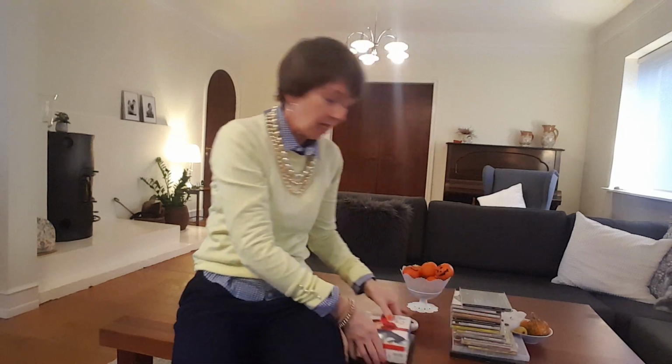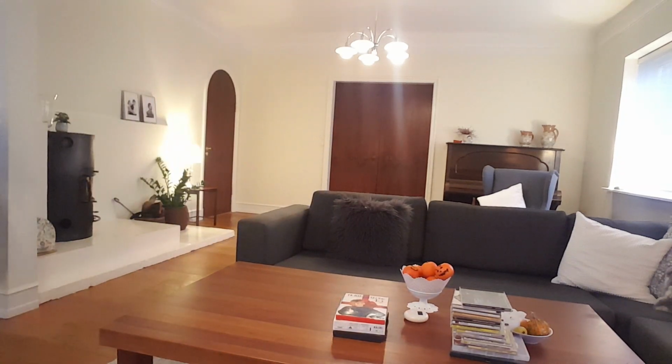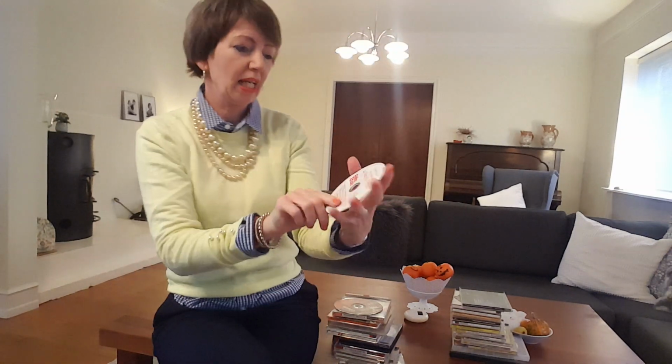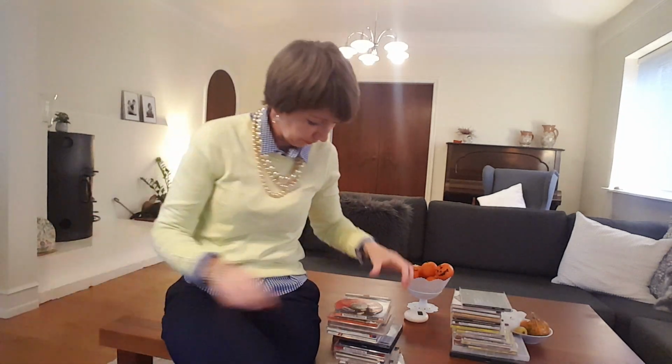These are keepers, and I've got a couple of bags ready to go. Let me grab another handful. Right, try not to drop them. Oh my goodness, okay, this one can go out. And a free CD that we got with Femme Actuelle of New Orleans jazz. So that can definitely go out in recycling.